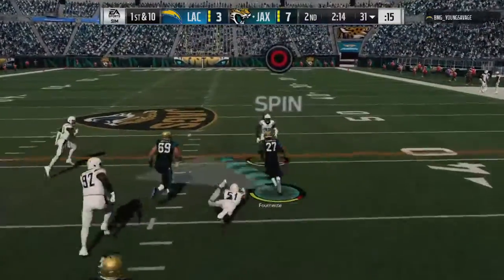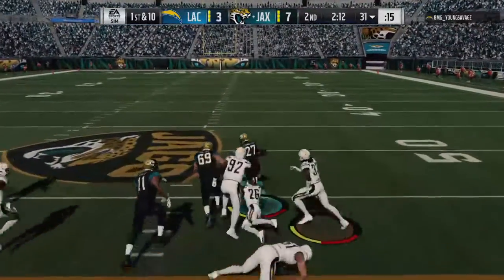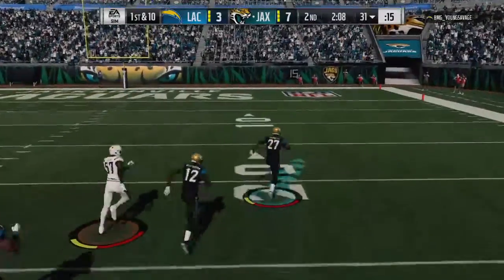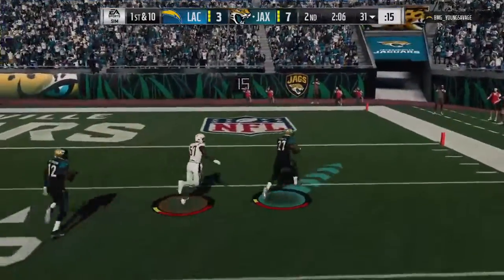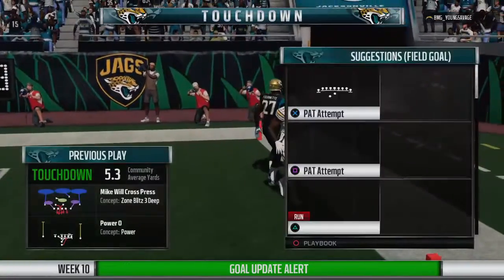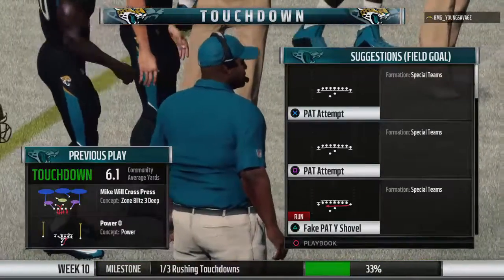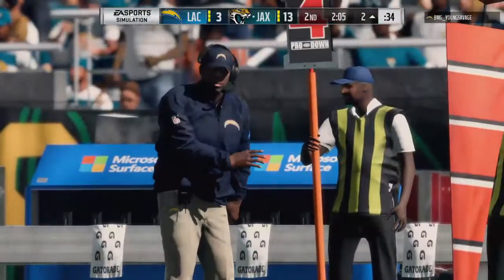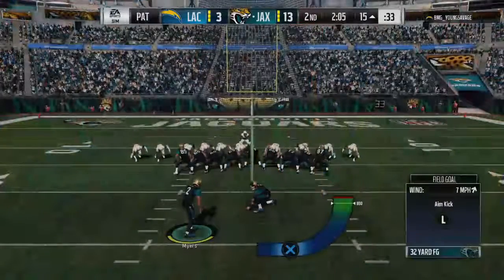Bortles on the give to Fournette. Through an opening, and there he goes. The 20. Touchdown, Jaguars. A great play there. His 9th touchdown of the season. And the Jaguars add on to their lead.